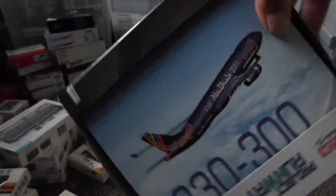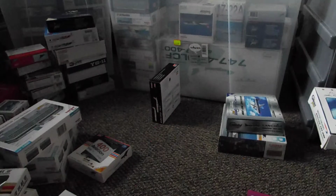So I just bought them because I really wanted to have them in my collection, but they're widely available. You can find them any day of the week. If you just go online, you'll find them. Everyone has them up for sale.